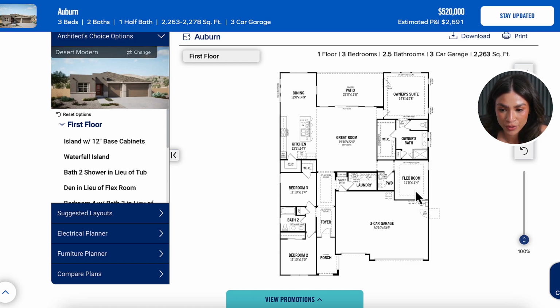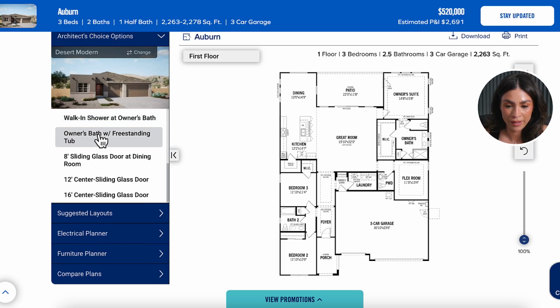So you have a flex room, powder room, and then over across from the dining and great room, you have your owner's suite. So here's the bedroom, the bathroom, and then your walk-in closet. So this seems like a really great functional floor plan. All on this side, you can play around, add things, take away, everything like that.